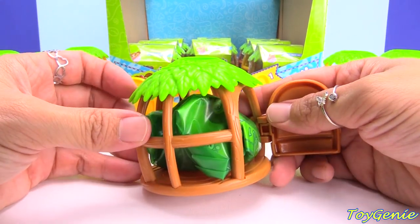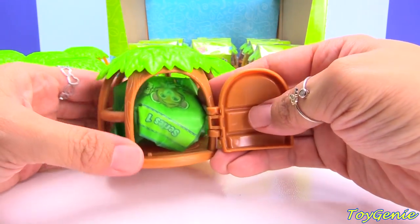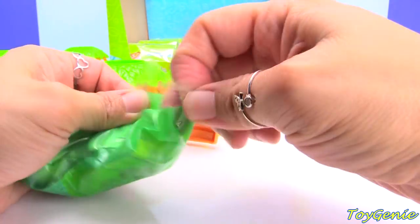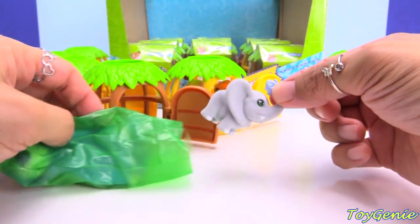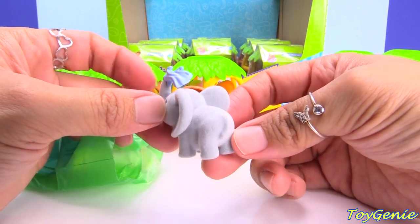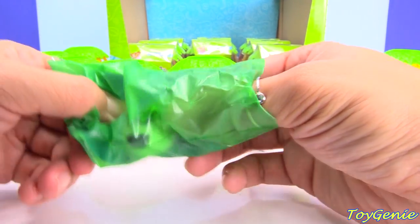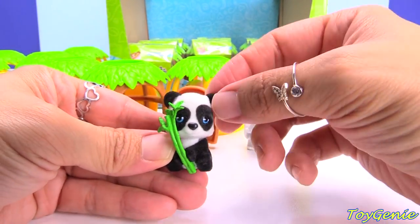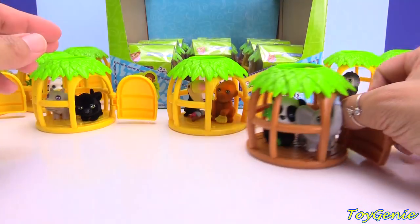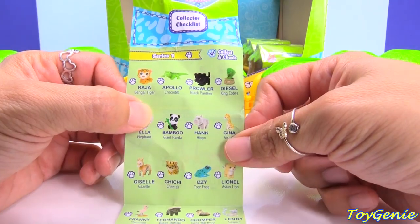Wait a second. There's two different colors of huts. We have some brown huts and some yellow huts. Super awesome. And here is a baby elephant. And it's even squirting water on itself to cool itself down. How adorable. And we have another panda. Go on in, panda. The elephant's name is Ella, and the panda's name is Bamboo again.